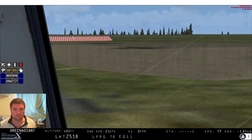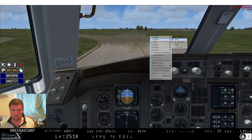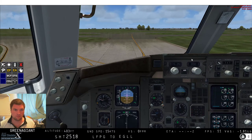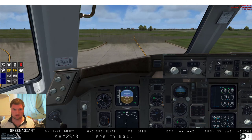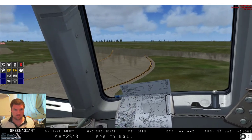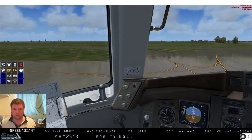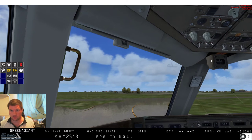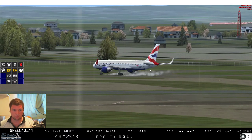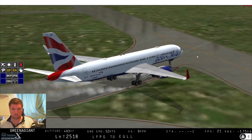Is that protected? No. Oh no, yeah, we are winning. God, I just really am not familiar with this aircraft in the slightest. And it doesn't help that it's absolutely hoofing it down with rain. Oh. Taxiing up to the usual standards.